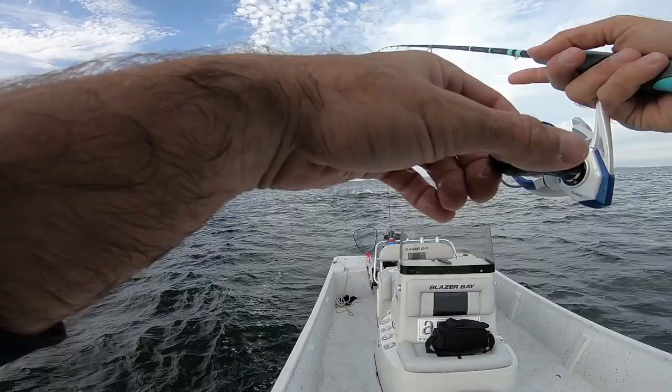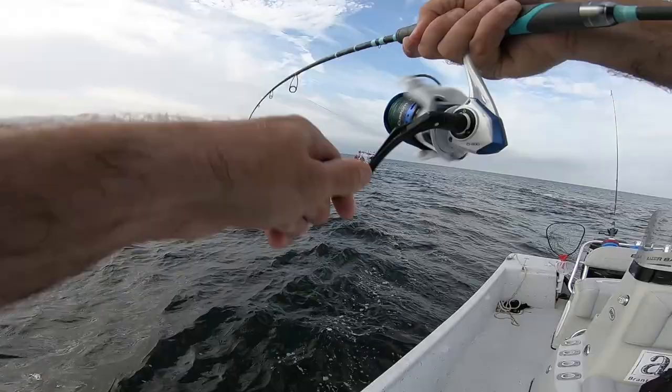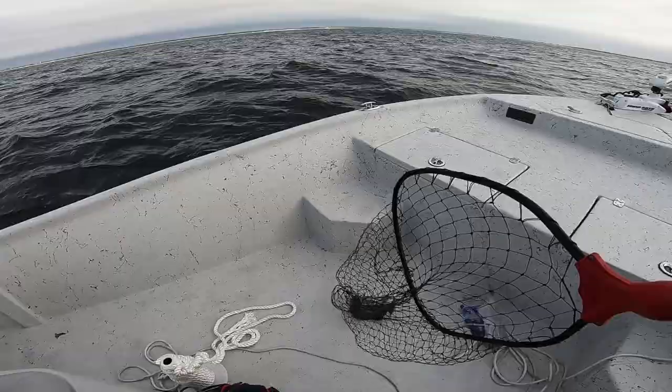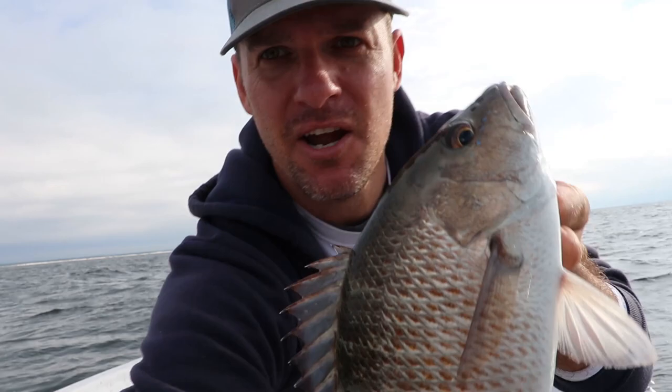There he is. That's a good one. Come on, come on. There he is. Let me get the net. That's a good one. Oh, big mangrove. Oh, yes, sir, baby. That's what we're after right there, folks. So that's a really nice mangrove right here, guys, for being right in here inshore, right next to the beach. That's a fatty, and he's going in the cooler. That's gonna be our lunch today. All right, hopefully I'll get a few more to add to the pot.